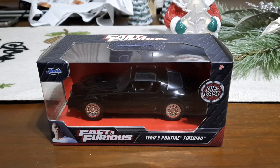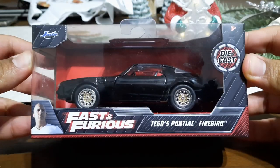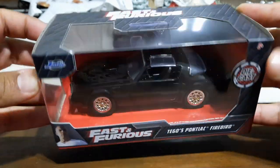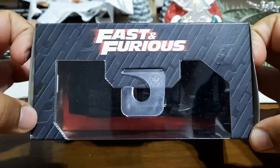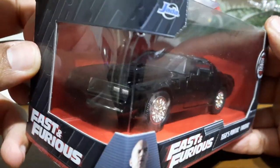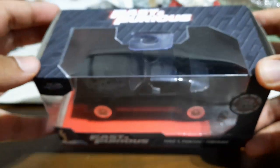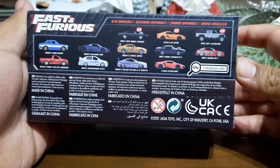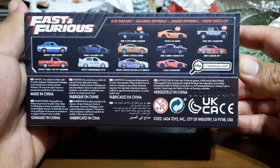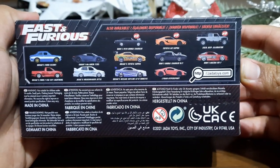Today, or tonight, which is nighttime already, I'm gonna open Fast and Furious by Jada Toys, Tego's Pontiac Firebird that you see at the very end of Fast and Furious 4, and briefly in the beginning of Fast 5. Yep, it's all the cars right there. You could pause that if you like and see what cars you want.